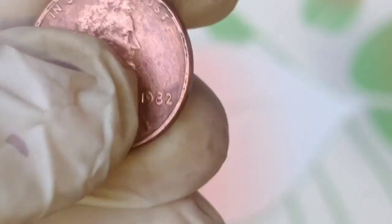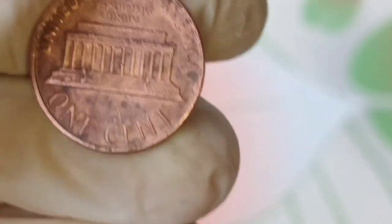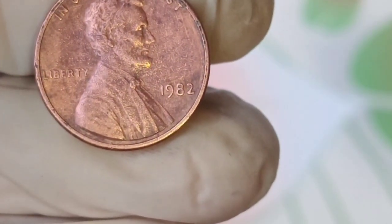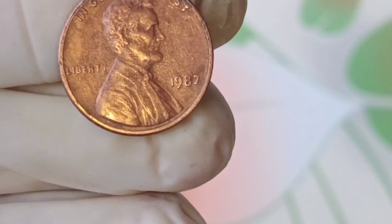Investing in coins, especially ones with such rare attributes as the 1982 1-cent Jefferson nickel, can not only be rewarding financially but also give a sense of connection to the past, a tangible piece of history that each collector can proudly own and share with others.